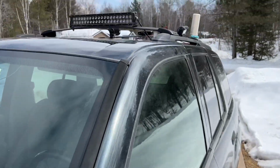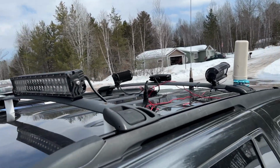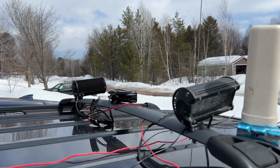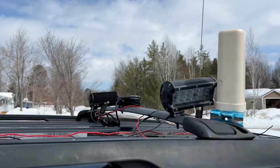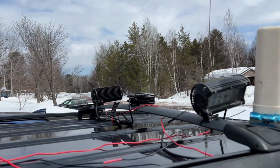So the next day, here's where I got to. Got the front light bar mounted back on. Wires, of course, are just dangling, you know, the dangly ones. Got the rear lights mounted up how I want them, of course, facing down. So I got both sides, and then I mounted that one right there in the back.